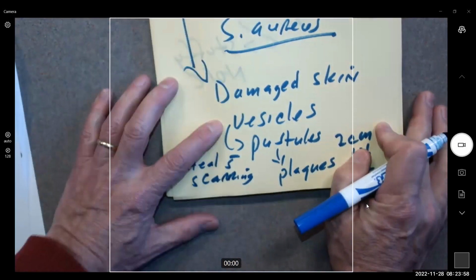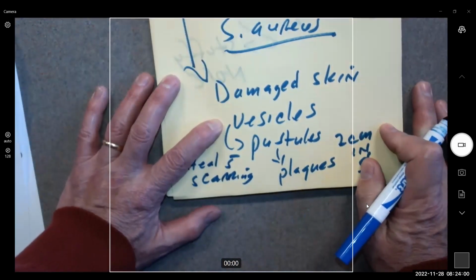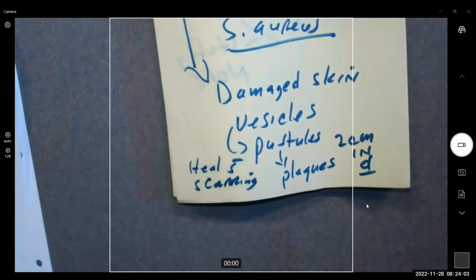You can apply topical medication if you want, usually keeping them clean will do things just fine. Impetigo is contagious. So if a kid has impetigo, and they usually get impetigo on the face, they can also get it on extremities, but usually on the face. They may play with a toy. Now the kid picks up the toy, puts it in their mouth. Then they get impetigo. It's contagious.